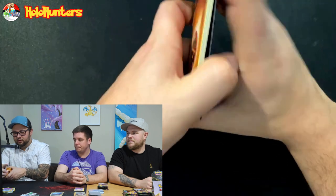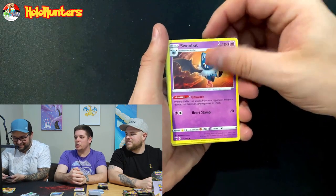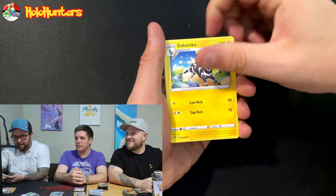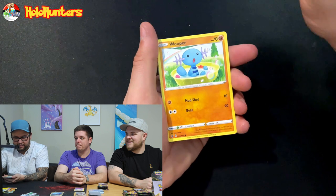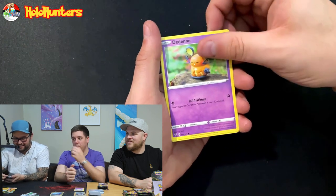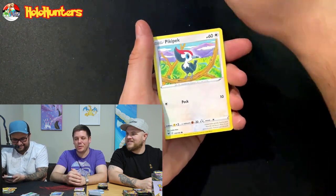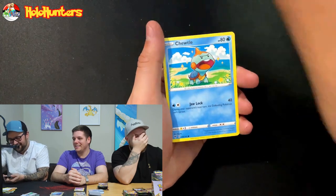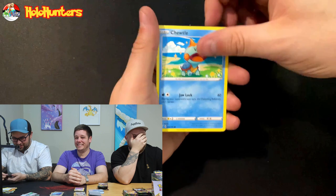1, 2, 3, 4. Let's rock and roll. Swoobat. Loudred. Zebstrika. Yeah, Zebstrika. Whooper. Incredibly fast Pokemon. Oh, absolutely. Not exactly the strongest, but she's quick. And for all you voyeur fans, peek. Peeky peek. That's such a bad joke, man.